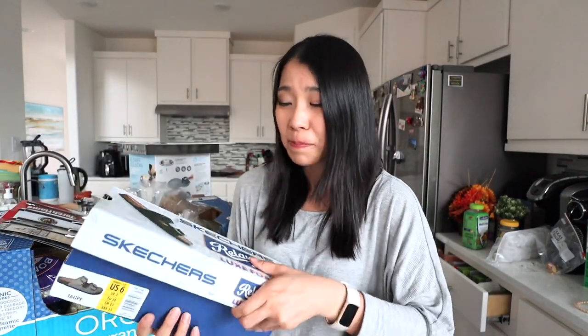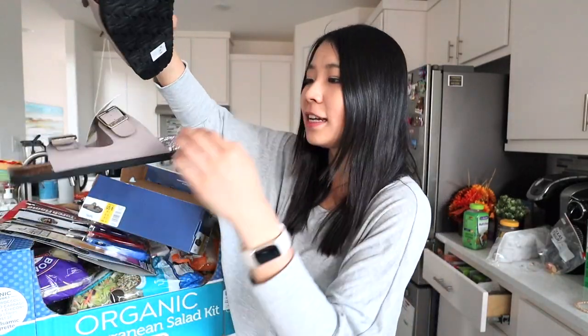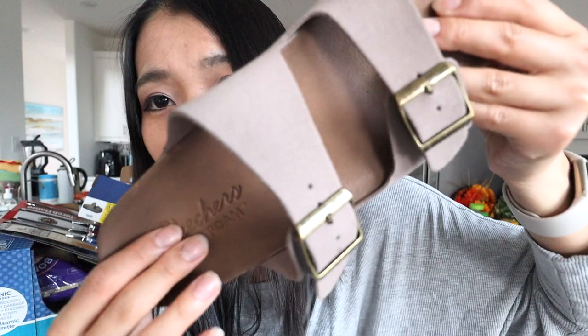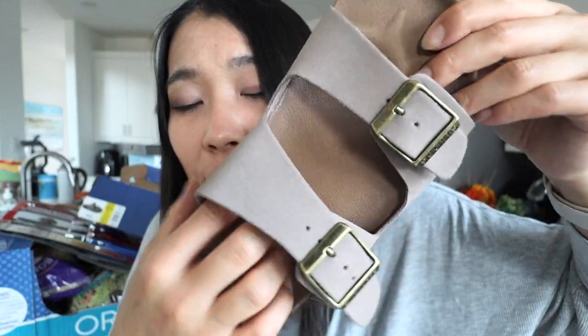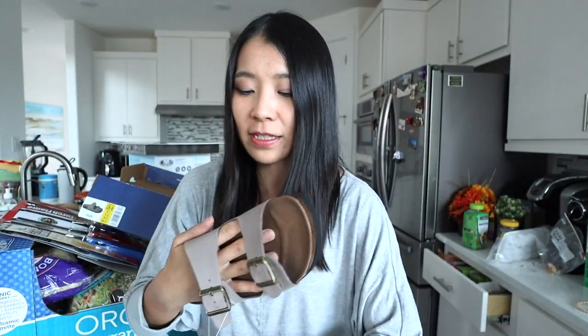It kind of looks like a Birkenstock, but Birkenstock is so expensive. I've never owned any of them. So I mainly buy the off-brand stuff, but it looks similar. These shoes are kind of soft, but not as soft as some other more expensive brands. If you press on it, it's pretty soft. And it does have really good arch support in the middle right here. But compared to other more expensive brands, I would say it's not as soft.